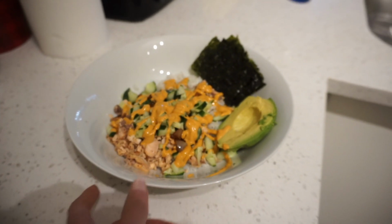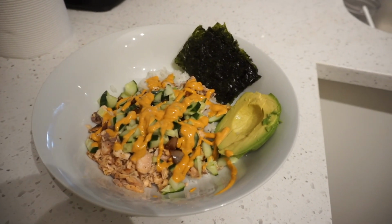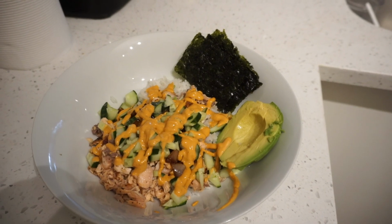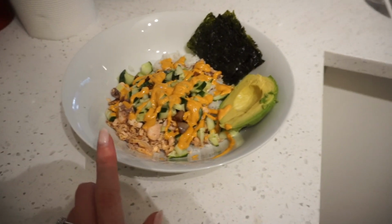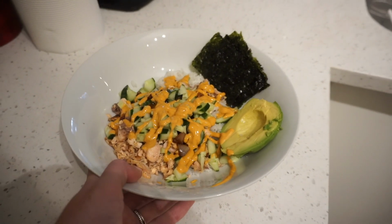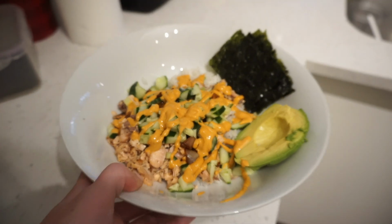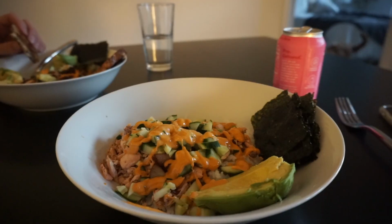So good. And it literally took, what, 10 minutes? 15 minutes to make? I think it was 15 minutes, right? Yeah, 15 minutes, because we even do the microwavable rice from Trader Joe's, so it's really easy to do. But here's tonight's dinner. This is amazing. If you haven't had it, you need to have it. Go make it.